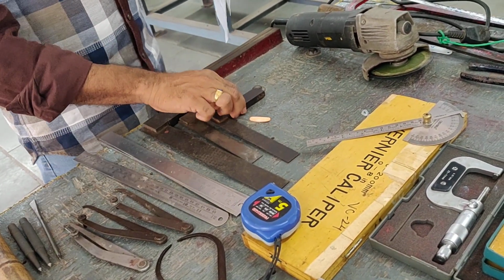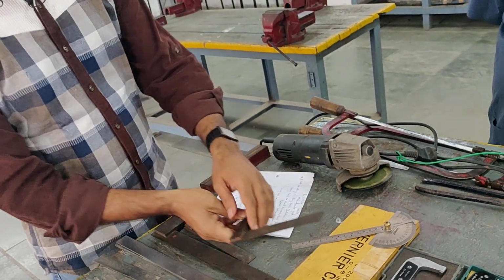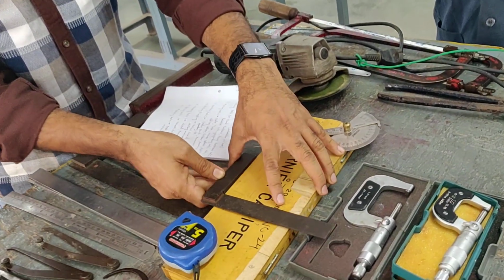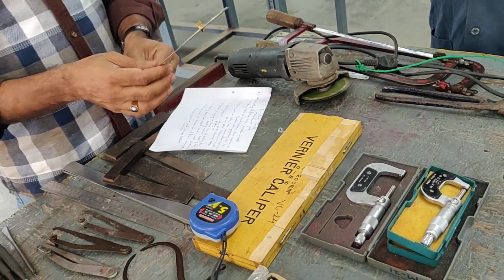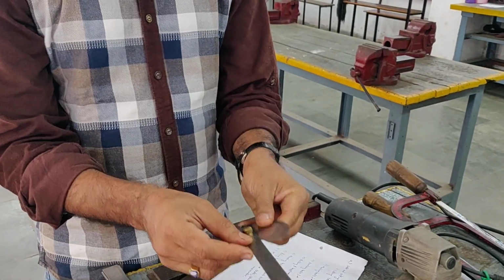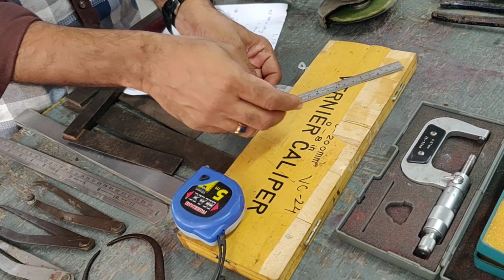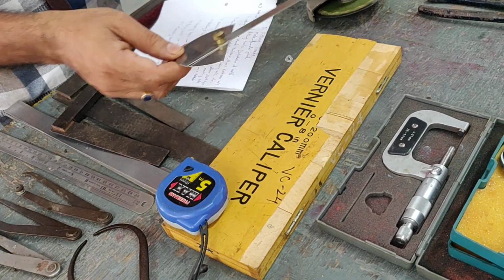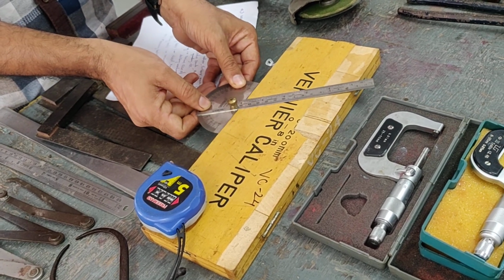This is the tri-square. This tri-square is used to draw perpendicular lines, exactly perpendicular lines like this. This is the bevel square. This bevel square we can use for measuring angles or taking measurements at particular angles. Here we can change this angle and take the measurement at any particular angle.